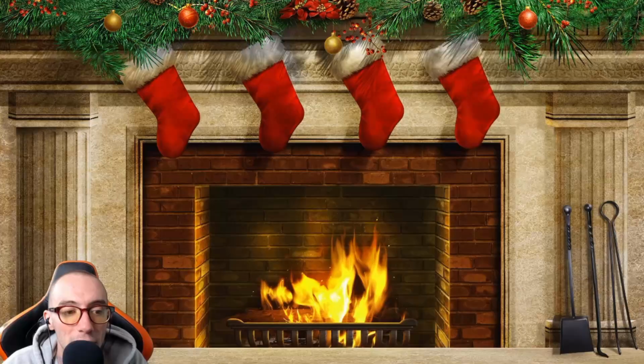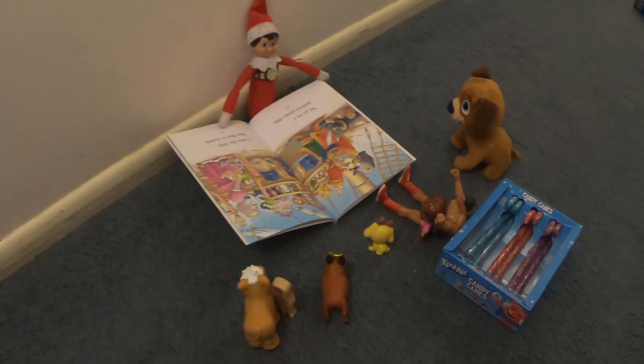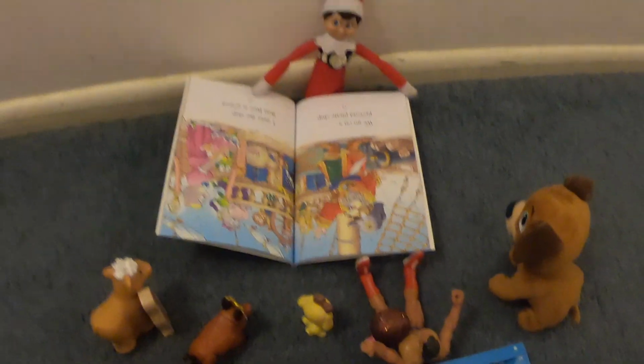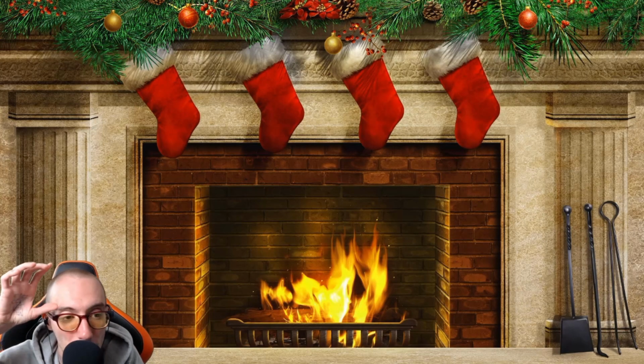Number 14 we have is reading books to other toys. So this one's very simple. I have it set up so that it looks like our elf is reading one of my daughter's favorite books to the other toys. Number 15, we have eating candy from the bag.